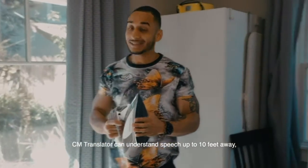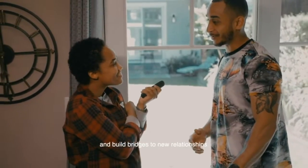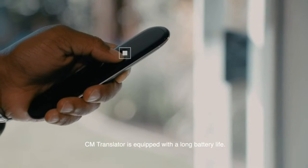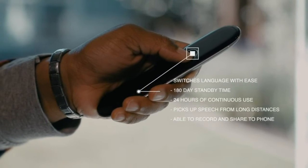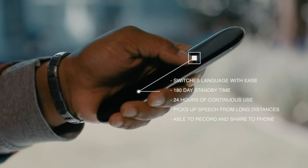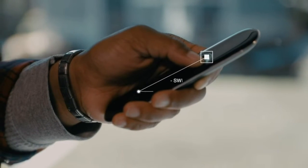CM Translator can understand speech up to 10 feet away, so you can converse easily and naturally, and build bridges to new relationships. CM Translator is equipped with a long battery life, 180-day standby time, 24 hours of continuous use per charge, picks up speech from long distances up to 10 feet away. It's able to record audio and share with other people. CM Translator. One click, one world.